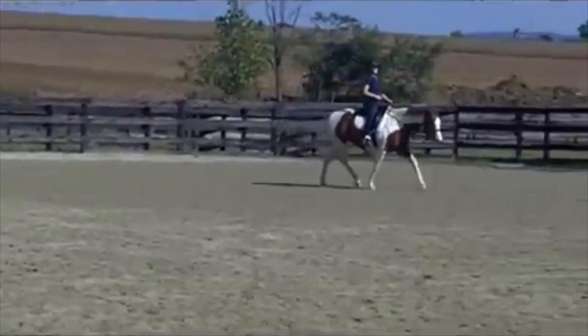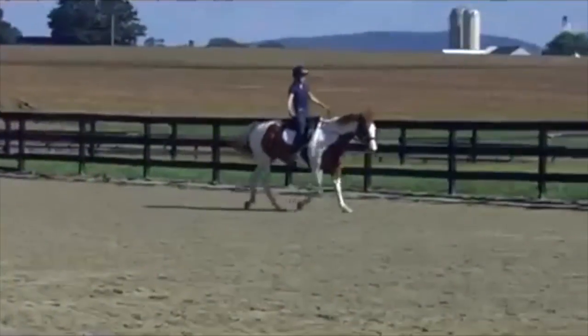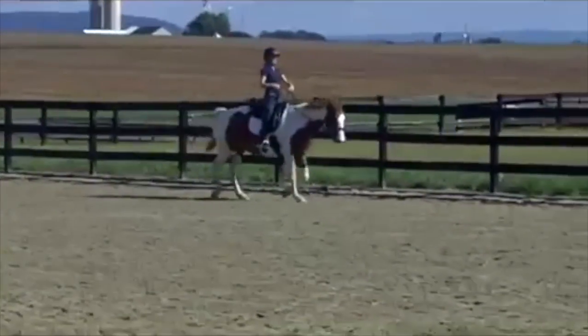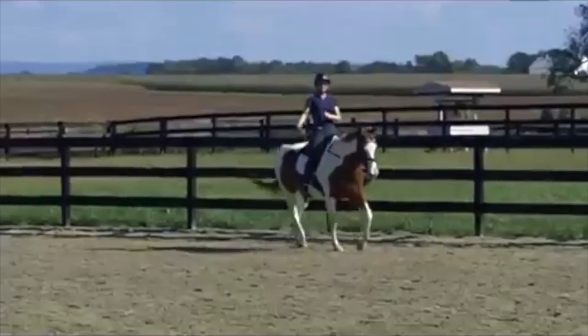Now this is starting to swing a little better here. Now the back end is starting to step under. Look how much flexion you're getting out of the hocks. Now this horse still needs to stretch down quite a bit more at this point, but it's really coming very nicely.